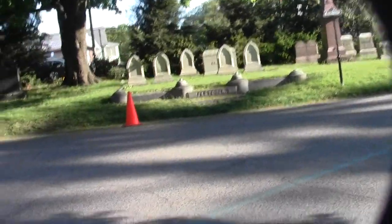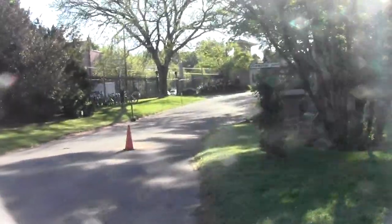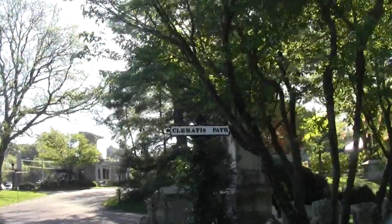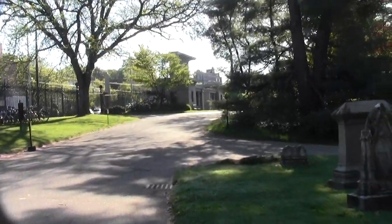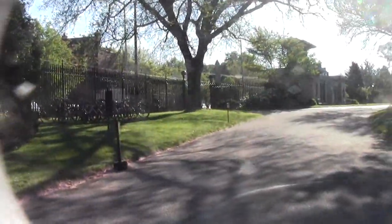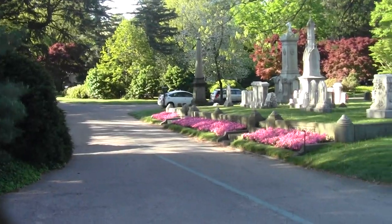Good old Elm Avenue. And our pal, the clematis path. Clematis? You say clematis, I say clematis. And then we have the more important aspects of funerary preparations now underway. Yeah, this looks like a good spot to sit and stow stuff.